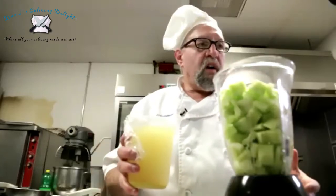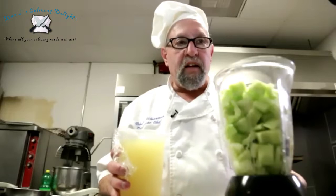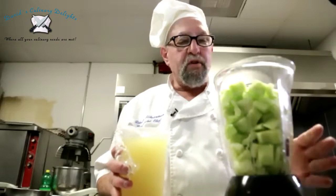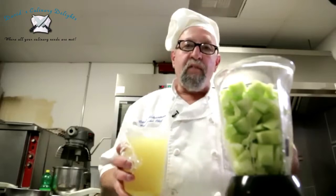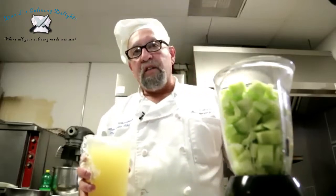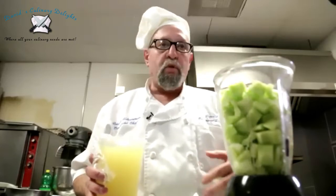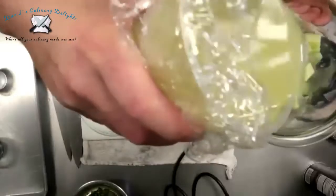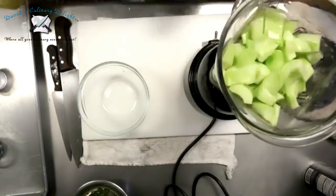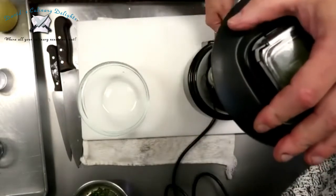Now you can use a vegetable stock, but you have to be careful. You want to make sure that your vegetable stock is a lighter stock, because cucumbers are very delicate, and you don't want to overpower the cucumbers with a vegetable stock. Sometimes a vegetable stock is very hearty, which is great when you're making a bean soup, or even a vegetarian chowder of some sort. But we just want to put a little bit in here and get some juice so we can puree that.